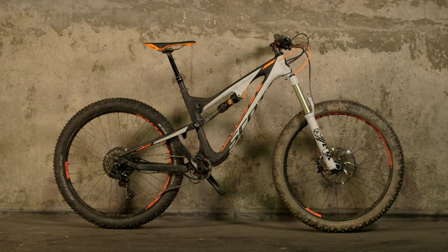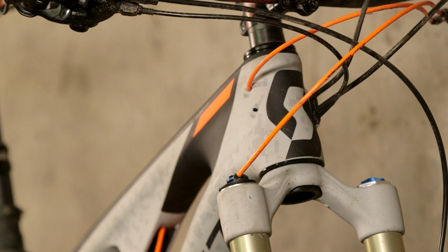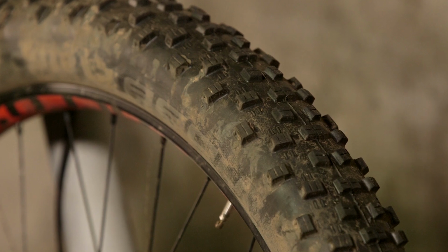Then we've got the Scott Genius LT 710 Plus. This is basically Scott's enduro bike platform in a longer travel mode with big plus tyres, to see whether big tyres really have a place in enduro.